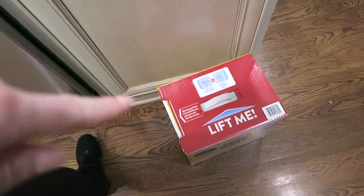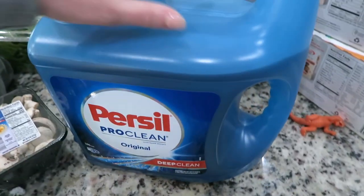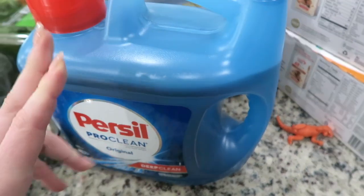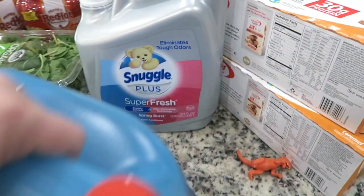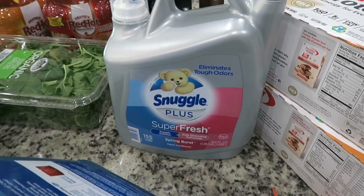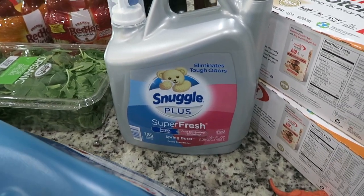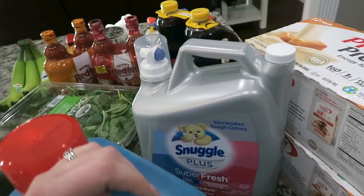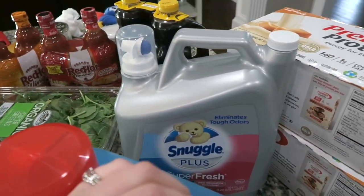Okay, so we got some more cat litter too, because you guys know we have a cat. We got some of this deep clean laundry detergent. This is the first time I think I'm trying this one, so we'll see how we like it. And we got some Snuggle Plus laundry softener, fabric softener. I always use fabric softener unless I'm washing like my workout pants, because you're not supposed to with those.